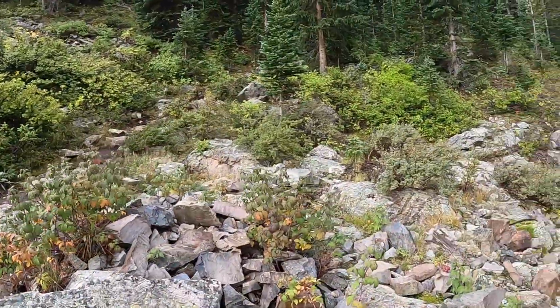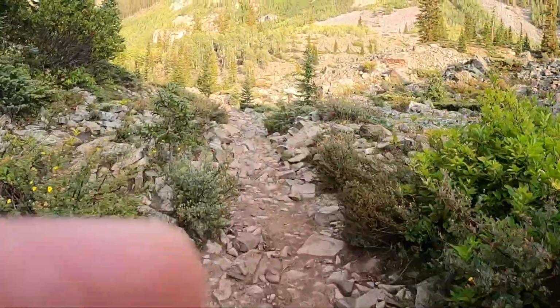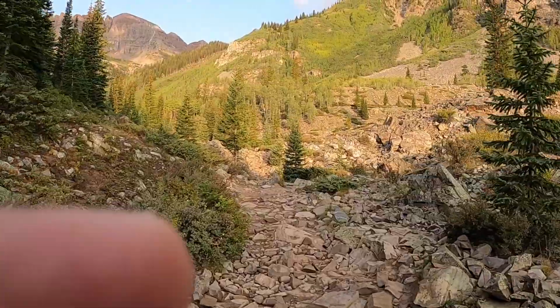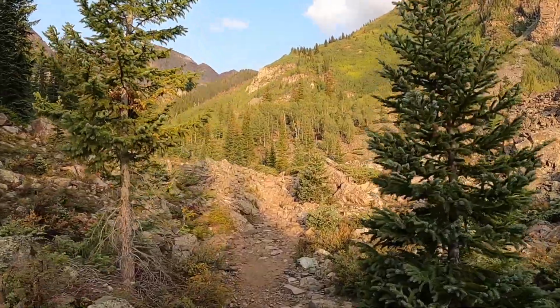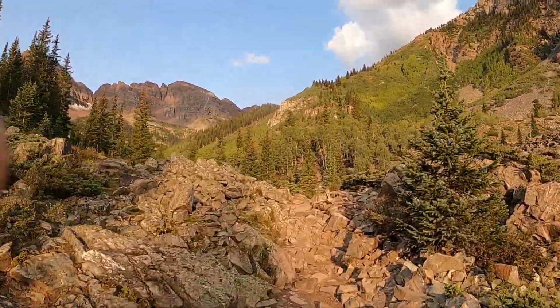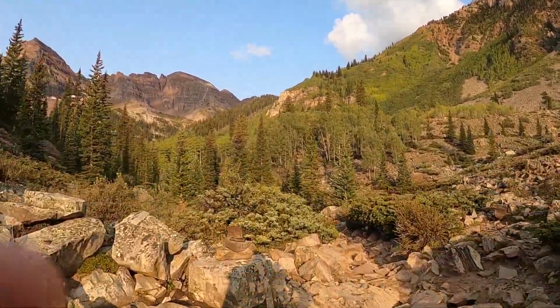Got the Pyramid Peak Trail split there. Keep going here, about 1.4 miles in. Gonna go up to the intersection where the 4-pass loop really starts, and you can go up to the right towards Buckskin. If I was running, I'd go that direction. Hikers go to the left though, which we'll do, towards Crater Lake and West Maroon Pass.